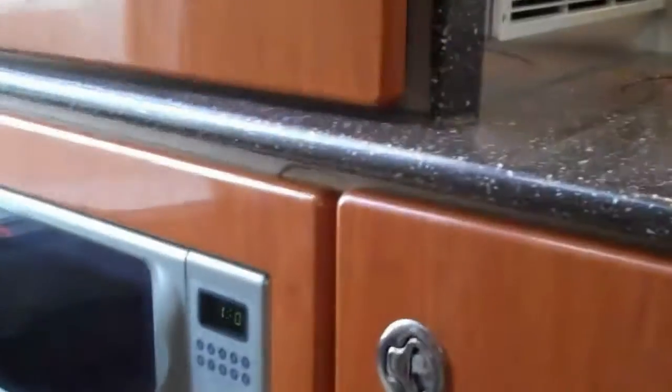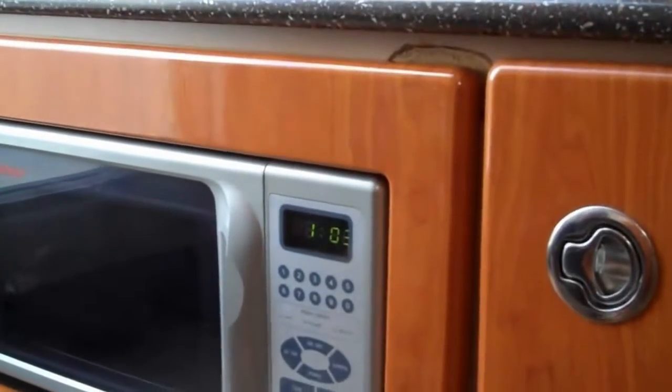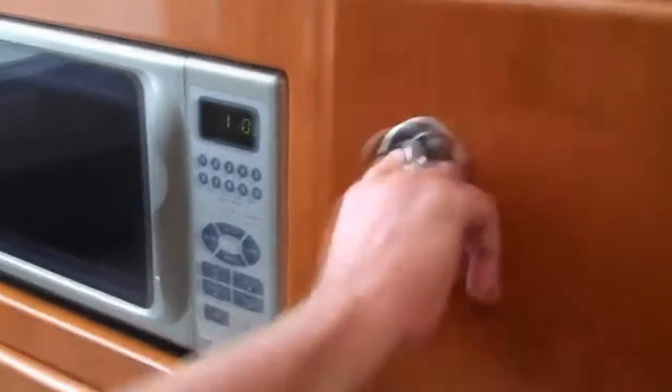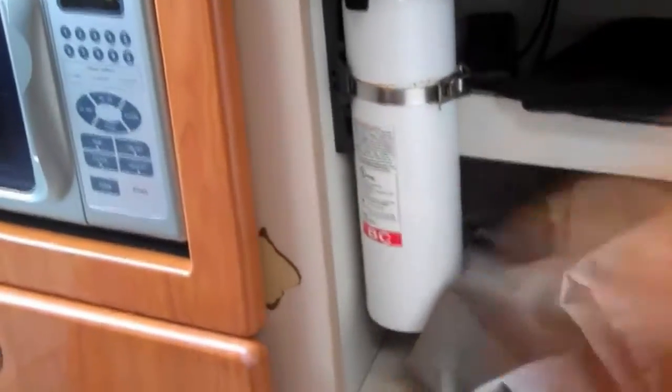And down here you have your microwave, which, if you're out all day and want to stay in here, you can make popcorn, whatever you want to make. You have a full-blown microwave in here. Plenty of storage in these cabinets as well. We got some covers in here. You have lots of storage in here.